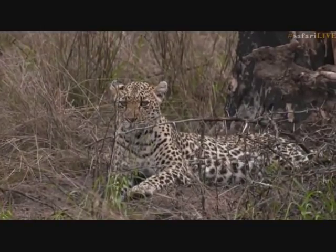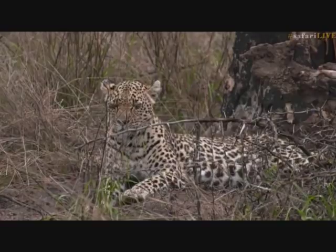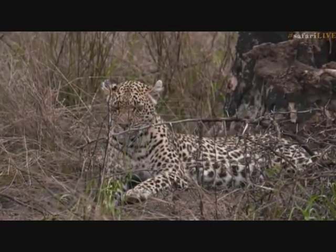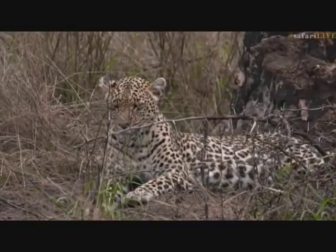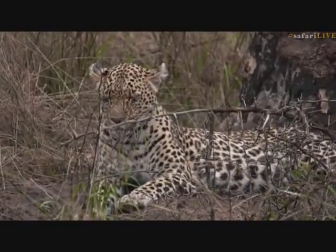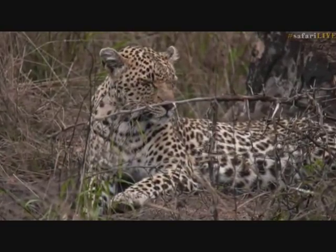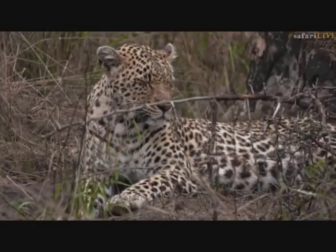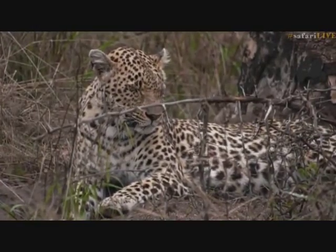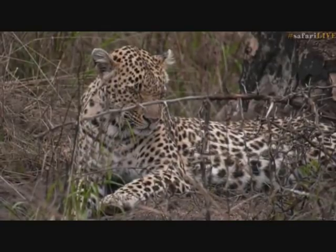So viewers, this is my first time seeing Shadow. When I was shadowing with Tristan, we were tracking her quite a bit, but the morning that you all got to see her with her youngster in the tree on a kill, I was not out and about. I was busy learning the ropes of FC. So the other day was my first time seeing her youngster, and today is my very first time seeing her. She's beautiful. She's a little female. She's absolutely stunning.